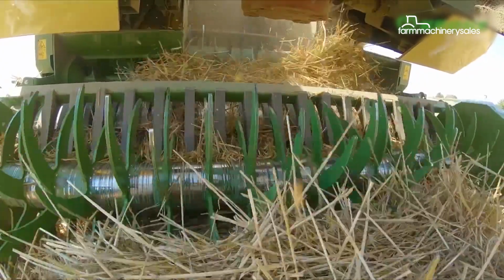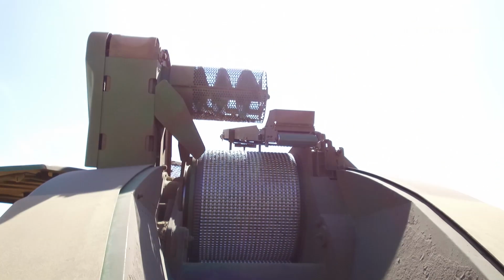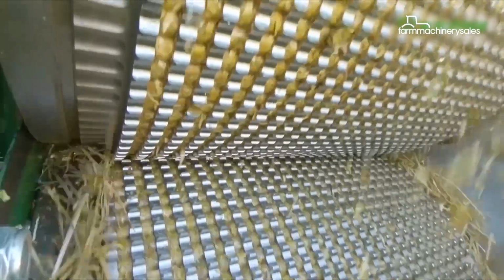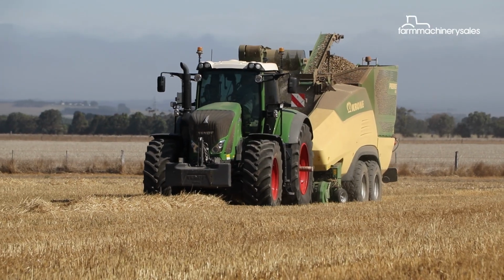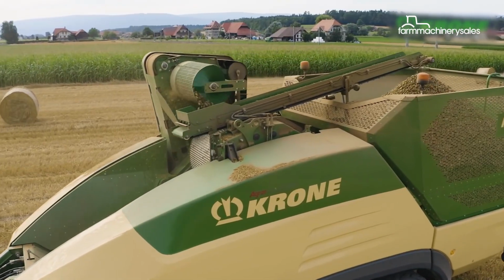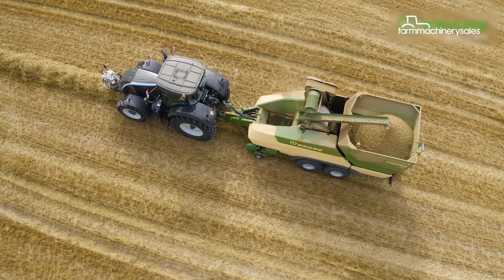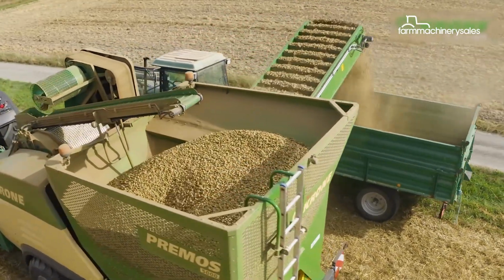The belt will feed the crop into 2 large matrix rollers, and those matrix rollers have got 5,800 holes combined. They interlink into each other, and that will produce a pellet through the holes. The hole diameter is 16mm, and the length of the pellet you can adjust from 15mm up to 40mm. Depending on the type of crop, the Premos 5000 can produce up to 5 tons of pellets per hour, Krone said. The machine can hold up to 5 tons of pellets in its hopper, which can then be fed out to a chaser bin or silo through a hydraulic elevator mounted on the side of the machine.